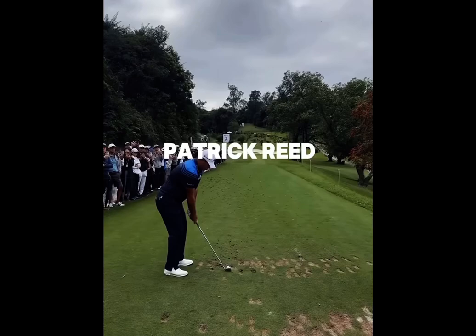So when we watch Patrick Reed here, I think he does a lot of things really, really well. His swing, I think it's underrated. Not many people talk about it. They always talk about Rory has a great swing. Adam Scott has a great swing. Guys like that who are very commonly thrown around with their names having good golf swings. I think Patrick Reed also has a very good golf swing. It's just very underrated, I think.